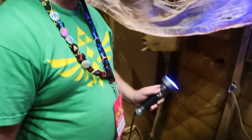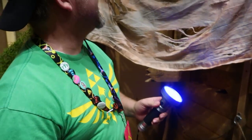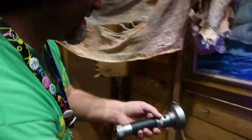Oh! They found something! Here, Ryan, film it. What in the world could this be? A flashlight. A flashlight! Ooh! But not just any flashlight. This flashlight is cool. Is it UV? Yes, it is.